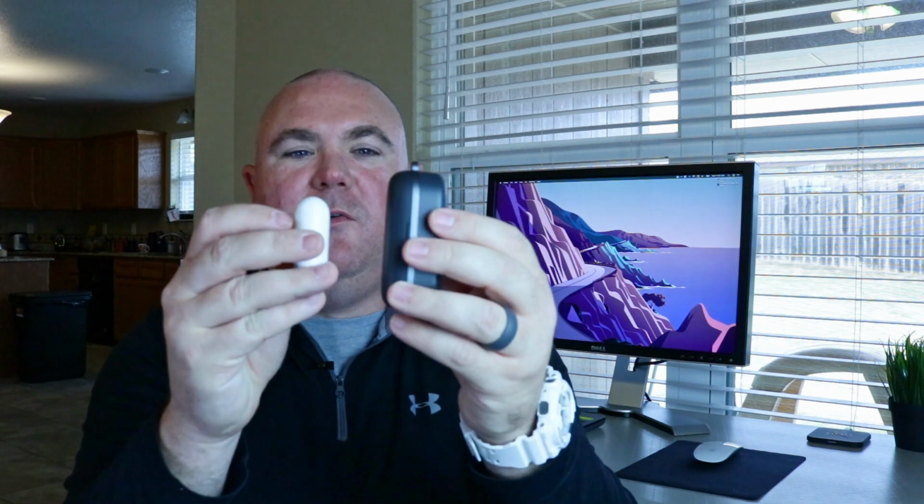Now the case is a little bit larger. So if I pull them up next to the Apple AirPods, you can obviously tell from a height standpoint, it is much taller. From a width standpoint, it is much wider. It is a much larger case. While this will fit in your pocket, I would not call this case pocketable. This is not something that I'm gonna throw in my pocket and be walking around all day with carrying these with me. I'm still going back to my AirPods. So if I've got to go out and I'm going to be out and about and I want a pair of earbuds in my pocket, I'm grabbing the AirPods because these just disappear in your pocket.